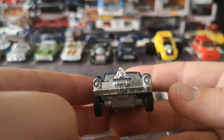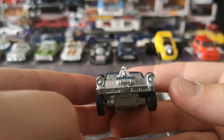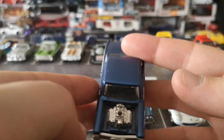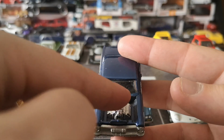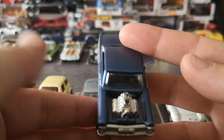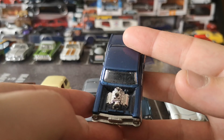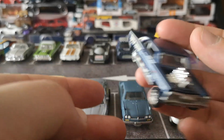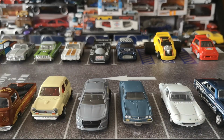Not much detail in the front, except for the front light. Might add some extra details on there. Only problem with this one is the chrome on the two carbs is slightly worn off. Nothing a paint pen can fix, so we'll be addressing that, no issue. Very happy there. And last bag of this haul.